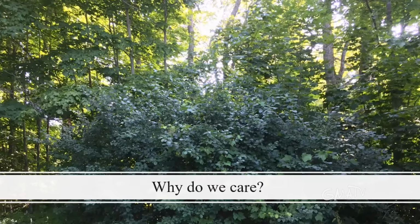So why do we care? The main reason that we care is because non-native plants displace and outcompete our native plants, and in doing so disrupt a whole web of organisms. Organisms in our environment aren't isolated from other things. They're a part of a whole ecosystem, and there are relationships and connections that are important to the whole.